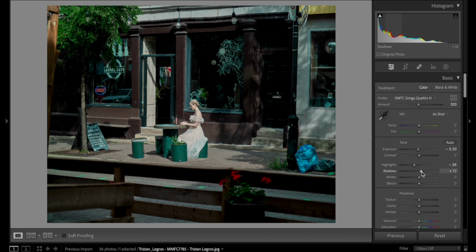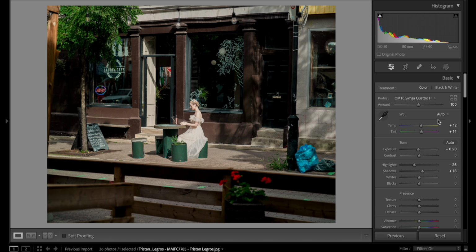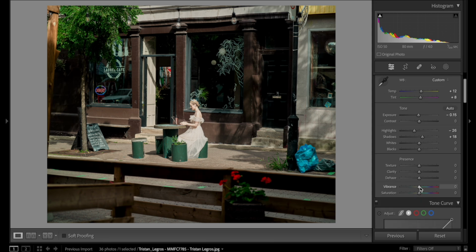So then I'm going to bring the shadows up a little bit just to even it out. Definitely need the white balance adjusted. Let's see what auto does. It gives us a nice starting point. Again, the pinks always feel too much to me. Okay, and then maybe a little more vibrance here. I would even maybe look at just a little bump in the saturation. This is overall looking pretty good to me.